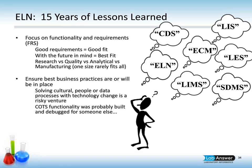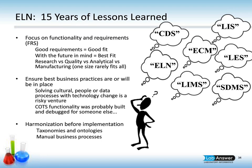Another key point is to harmonize before you implement, whether it's taxonomies, ontologies, manual business processes. As you saw in some of the other talks, there's a lot of automation that's going to take place, but that's a change for the end users and for people that were used to doing things a certain way. So you've got to make sure that if you have manual business processes, you can turn that into an automated business process.